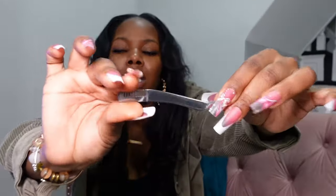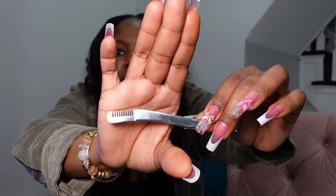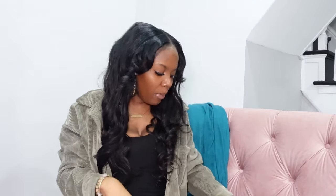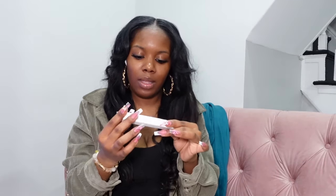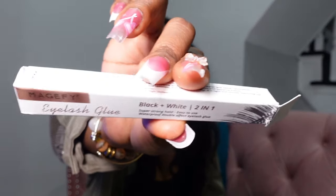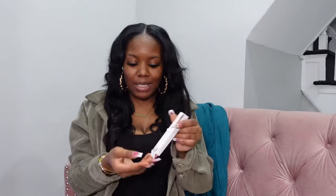And these are not as sharp as most. And this has a comb at the end. I never saw anything like that. So you could just comb the lashes up. And then it also comes with the eyelash glues, black and white, 2-in-1 eyelash glue. I'm excited to try them, and maybe I'll do it on a vlog, but I'm super excited.